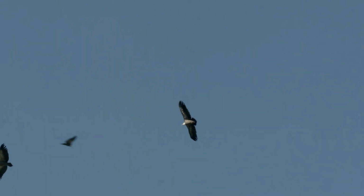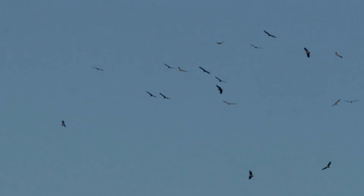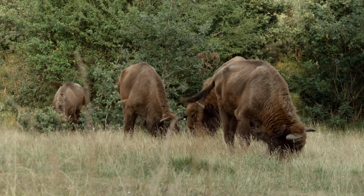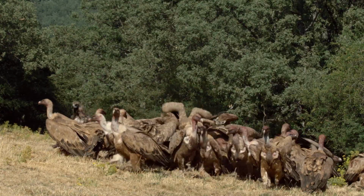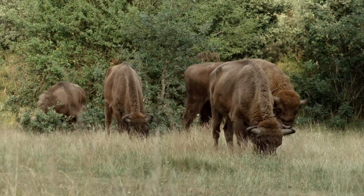Large, unmistakable birds that are perfectly adapted to detecting and eating carrion fly in circles over the ancient forest of centuries-old oak trees. Vultures are arriving by the dozens, a sign that death has paid a visit to this small corner of the Mediterranean forest.